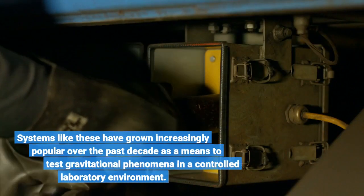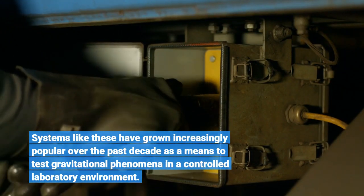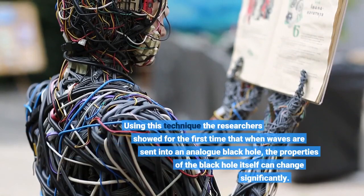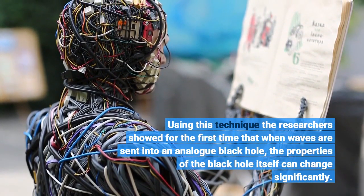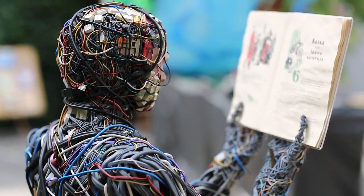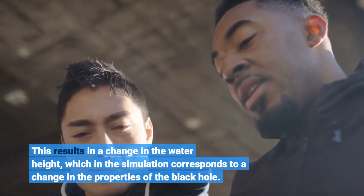Systems like these have grown increasingly popular over the past decade as a means to test gravitational phenomena in a controlled laboratory environment. Using this technique, the researchers showed for the first time that when waves are sent into an analog black hole, the properties of the black hole itself can change significantly. This results in a change in the water height, which in the simulation corresponds to a change in the properties of the black hole.